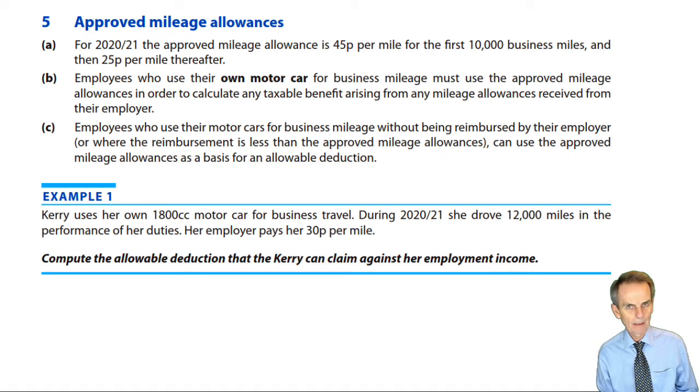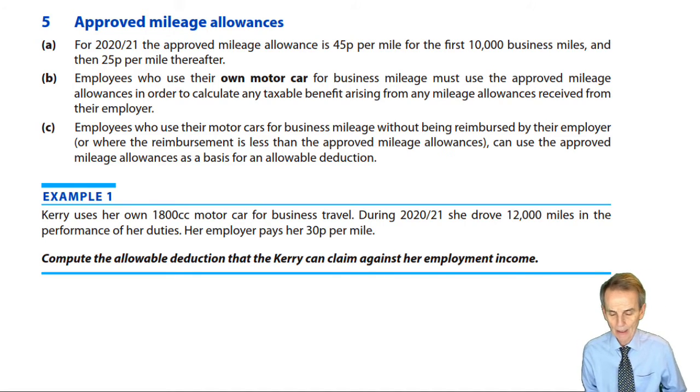What, of course, may very well be the case is that when you do business travel, it's not just on a train, it's probably more likely in your car. Now, if you are provided with a company car, the business buys you a car for you to use, and that use will encompass both business and private mileage, then there is a specific way by which we deal with the assessable benefit. And that particular area, which is commonly tested in your exam, is awaiting us in just a short while when we turn our attention to taxable benefits, the provision by an employer of, as we call it, a company car. There, that will, in most cases, attract an assessable benefit.